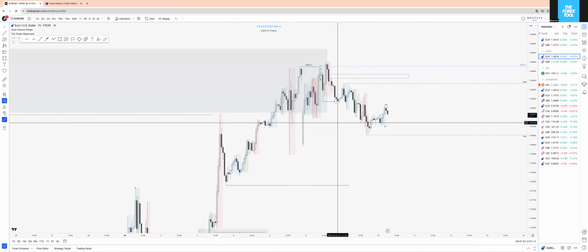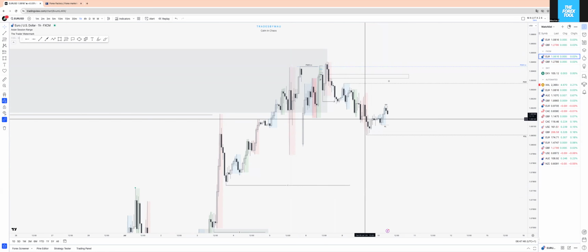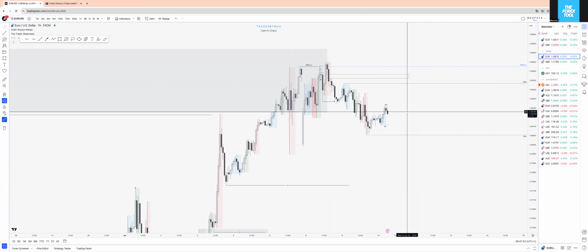So moving lower does make sense. But just for a high probability trade, I would wait for price to get up here and then take the short. In that case, could we take any long trades?